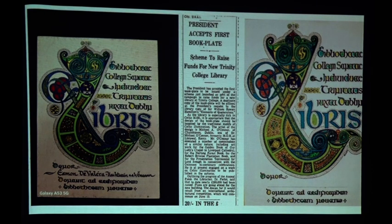And excuse me, in 66, I think it was, Trinity ran a fundraising scheme for the new library, and the idea was that you would put your name here on this book plate, you would put it into a book of your choice in the Trinity Library, and you'd give a donation and that would all go to the new library. So the very first book plate, of course, was Eamon de Valera.